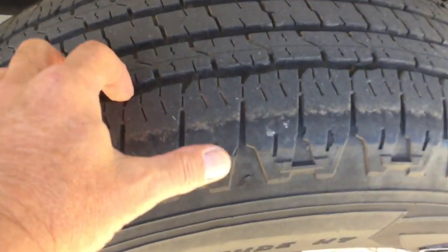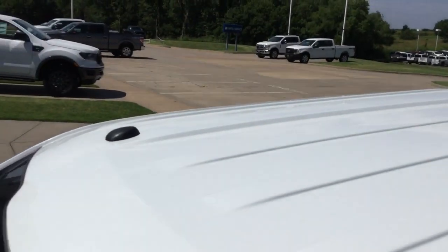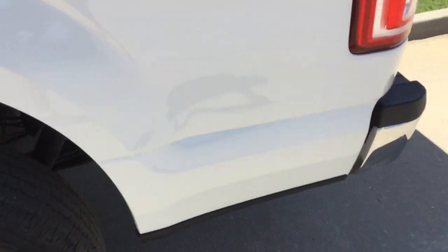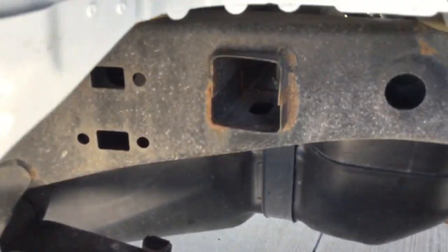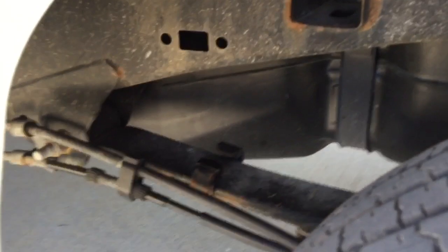Like I said, new tires on the front. Better part of probably 60%, give or take, if not a bit more on the rear. Here. No signs of any hail or anything along those lines. Truck came out of Canada, but when you think about perhaps heavy salted areas and things like that, there's a little bit on this, y'all, but that's not a lot, just a little surface.